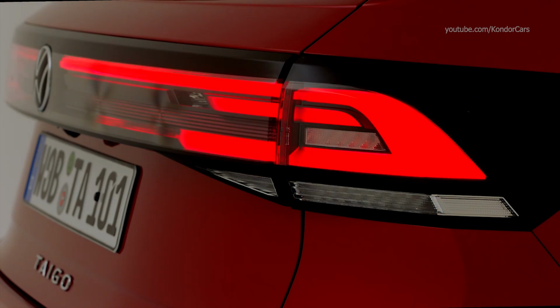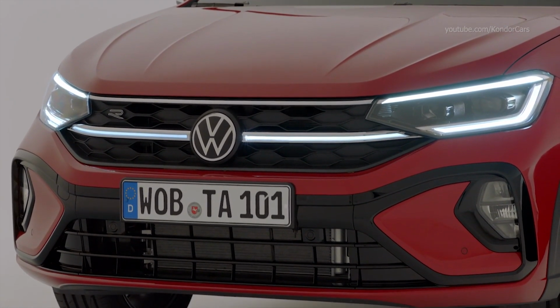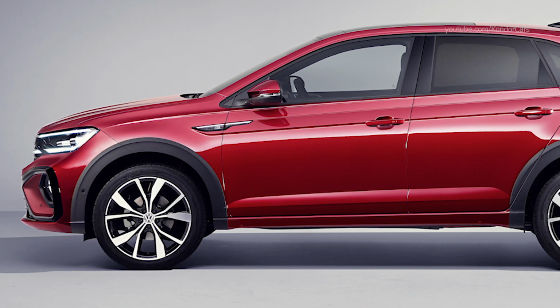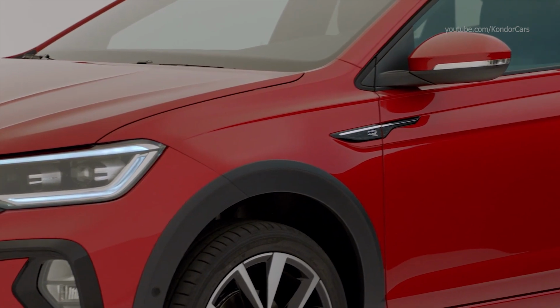With a crossover body style and a silhouette like that of a coupé, the new Taigo, just like its Brazilian counterpart the Nivus, is perfectly equipped for winning over new, predominantly young and young at heart groups of buyers for Volkswagen. The technical basis of the Taigo is Volkswagen's MQB. Depending on the options selected, the Taigo also comes with new IQ.LIGHT LED matrix headlights and an illuminated radiator grille crossbar.